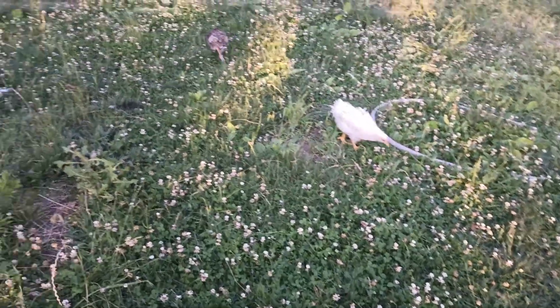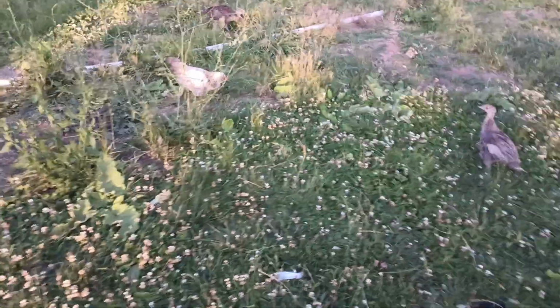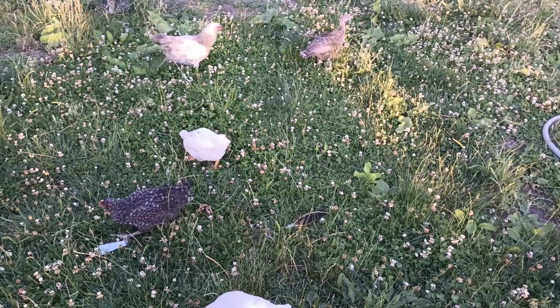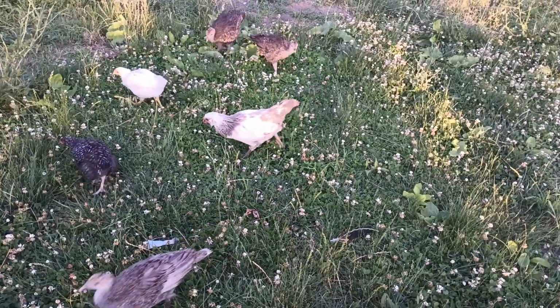So we've got a whole bunch of new chickens out here. A lot of them are Americanas, barred rocks. We have a California something. She was mixed in with all the Americanas, so we just went ahead and brought her home as well.